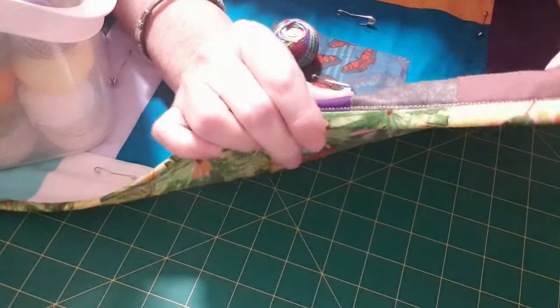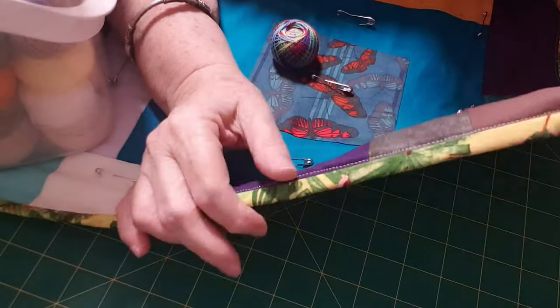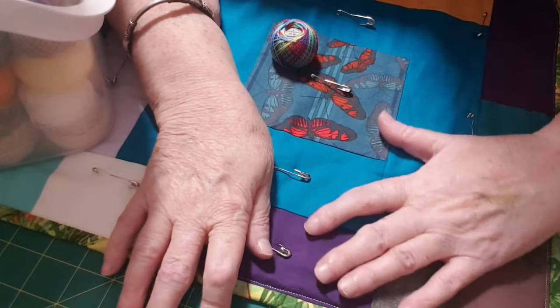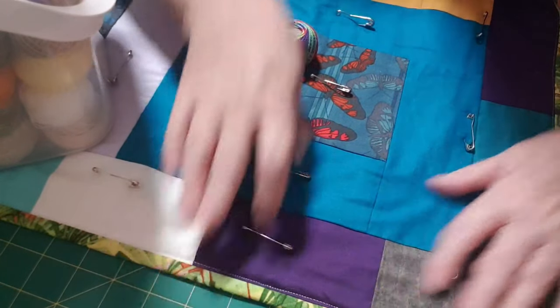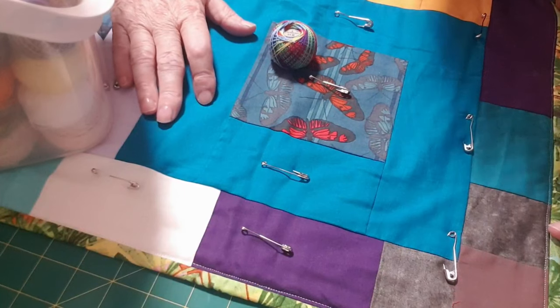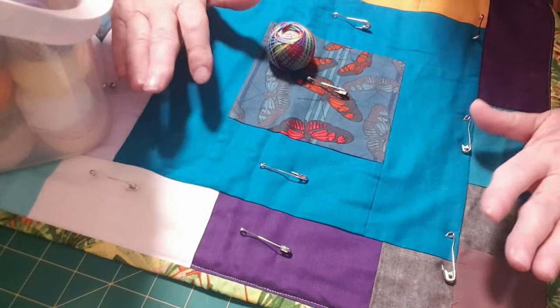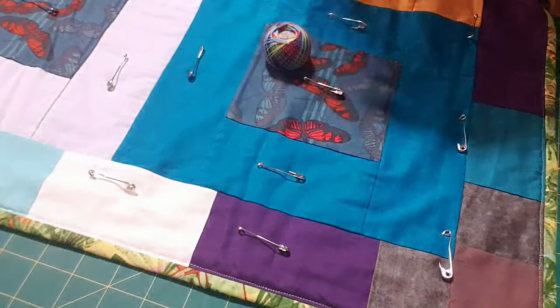I know you can see it on the front in the ditch, but after a couple of washes, it won't even be noticeable. And I want my quilts, these ones that I make, to be used, you know, put in the washing machine, put on the clothesline, or in the dryer even. So maybe not the dryer. I'd be going a smidge too far. But yeah, that's what I'm going to do. This is my plan.